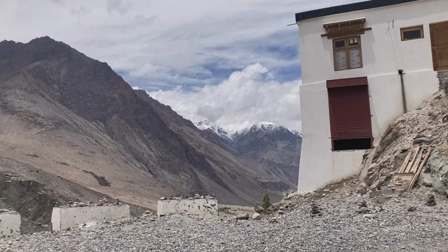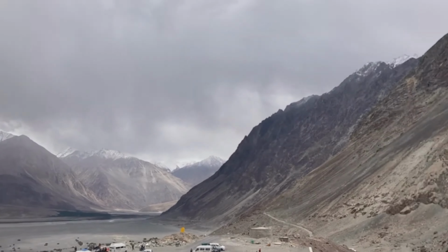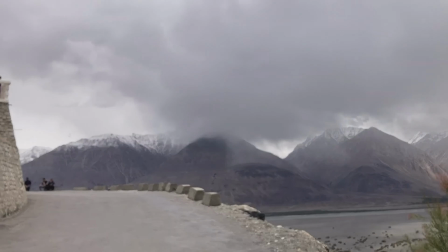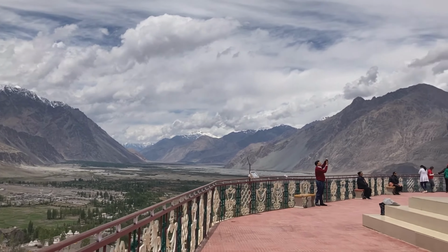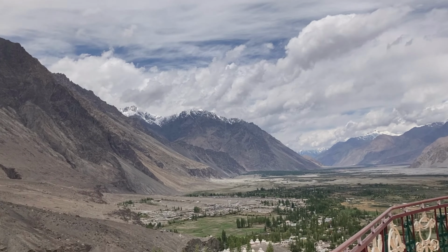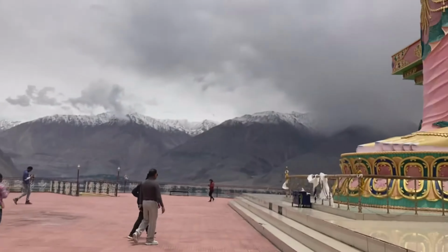Let's flip the camera and show you the view. So that is one view. This is the monastery. That is one more view. The view is always awesome. And yesterday these mountains were not covered with snow, but last night I think it snowed there, and rained.